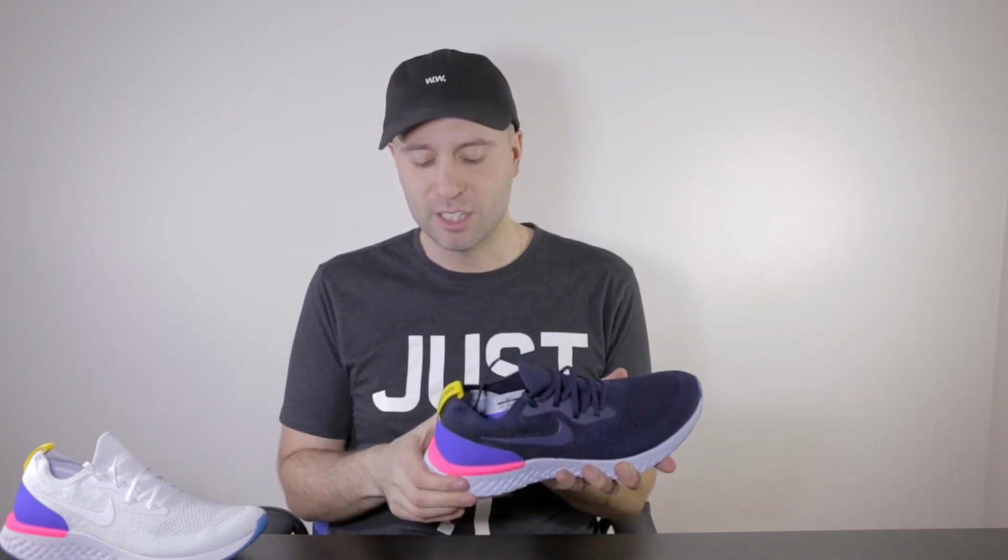And it is super comfortable. It is very lightweight. It is a cozy ride. I have nothing bad to say about this shoe at all. Looks good, feels good, excellent on feet. Just all in all an excellent shoe.